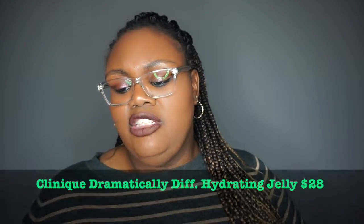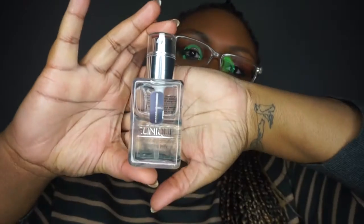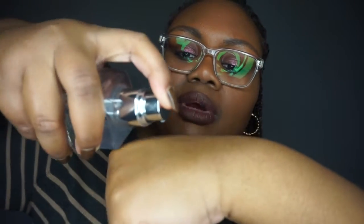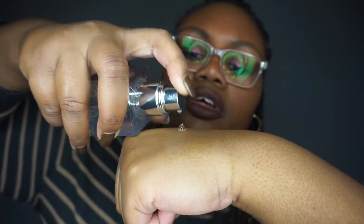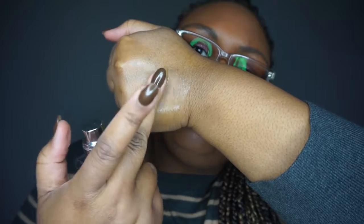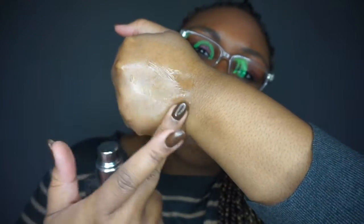I also have been enjoying the Clinique Dramatically Different Hydrating Jelly, and it is $28. And it is clear. It is not heavy. It's nice. Even if I used it, let's see. It probably won't show. I've been putting everything on this full hand. So it does drip down a little bit. It's a little loose formula, but it is a gel formula, and that feels so good.